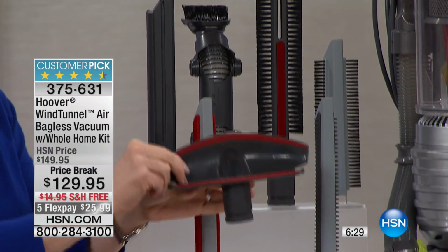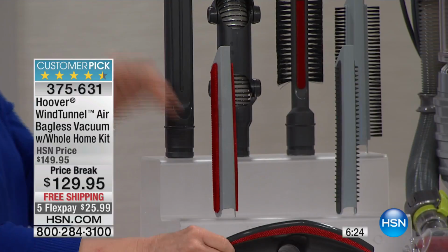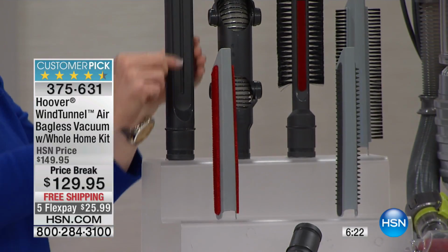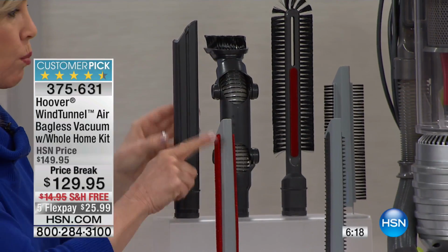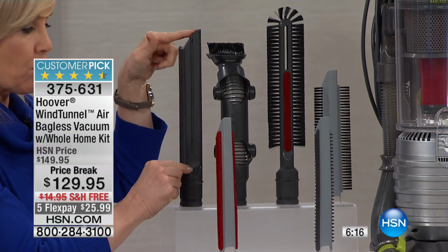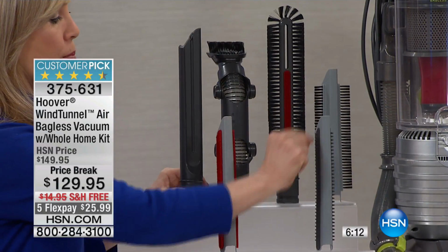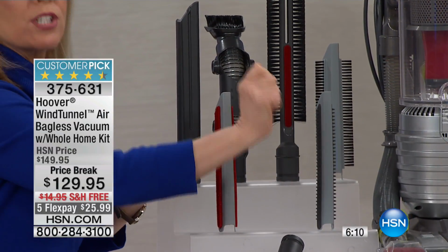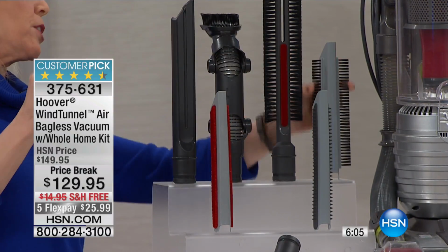Right here, this is a great upholstery tool. Great for getting up the pet hair. Then you have this extra long crevice tool right here. And it has 3 different sleeves. This is your duster, which fits over it. So you've got the crevice tool. Then you've got your lint brush right here. Then you've got a pet hair brush. It's a rubberized pet tool, which is great for getting up the pet hair. And then you've got another little brush right here where you can get up the dust.